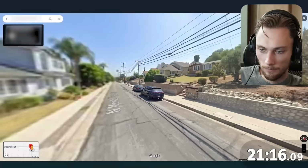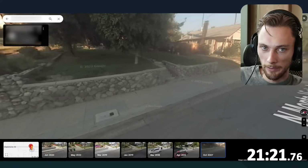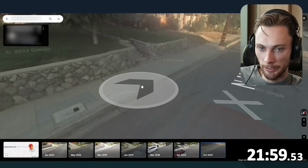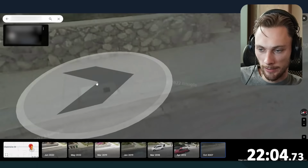That has to be it. The thing that confused me is there is a dirt path in between this concrete and the road here, but it looks like, this is 2007, so 3 years after this was filmed. There is some grass there, and it looks like there could have been grass here at one point.